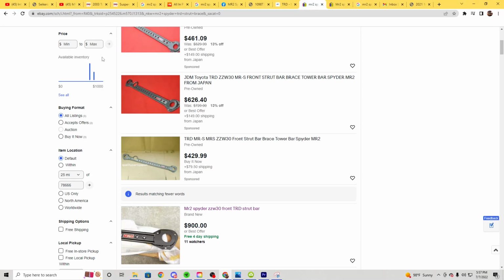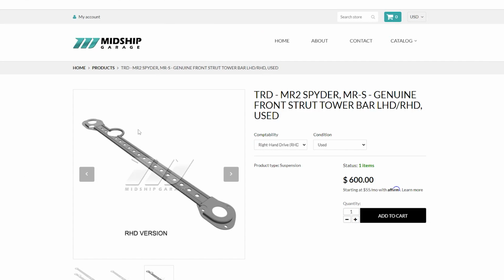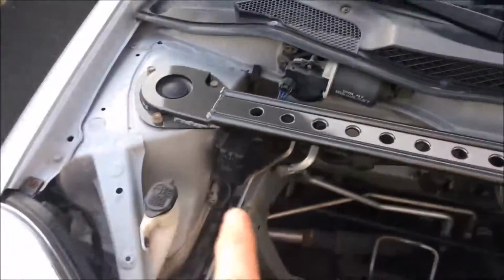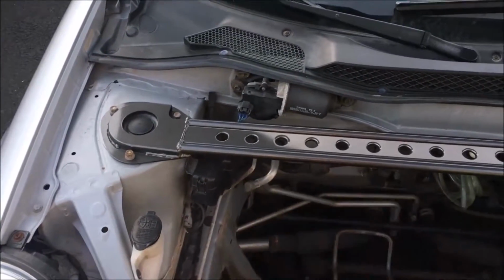On eBay, I've found them from $400 to $600, but the right-hand drive TRD strut bracing has a ring which accommodates the brake master cylinder, and since it's right-hand drive, it's on the other side. So that won't actually work for your car, and that'd be a big waste of money. So don't do that. Look for a left-hand drive one, but like I said, they are kind of rare.